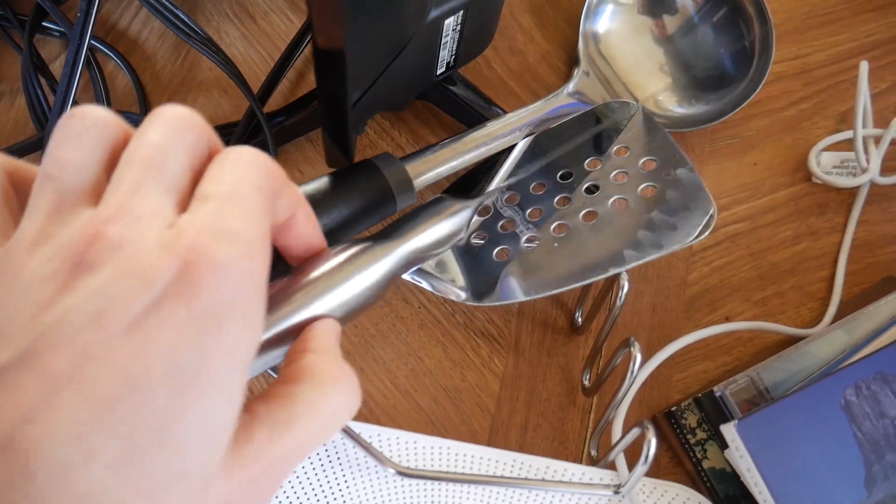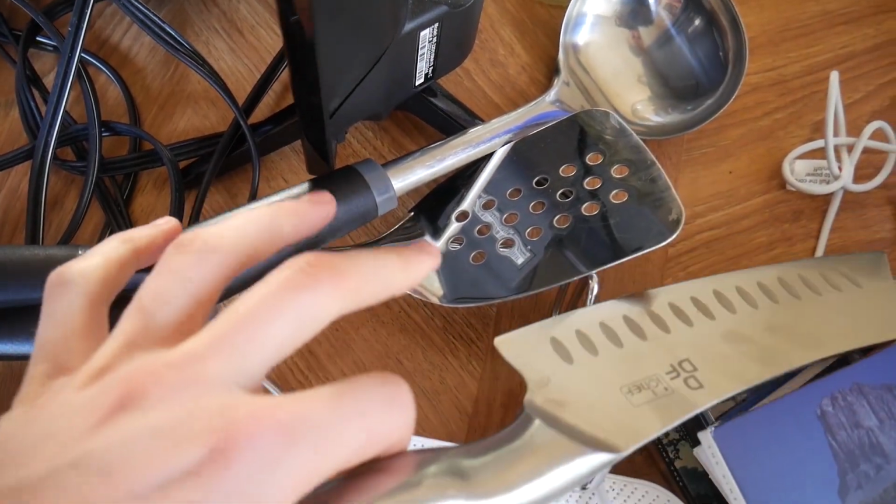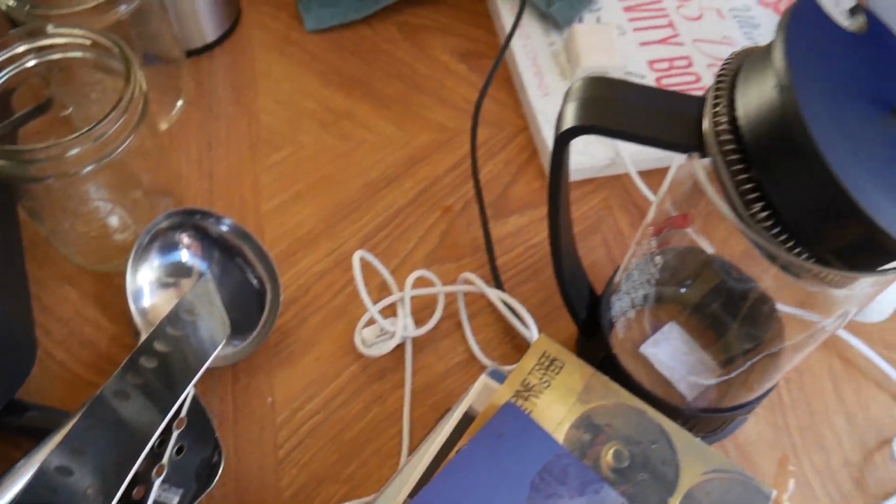We got some different knives. I bought a kitchen knife, a chef's knife. Literally all you need to prep is a chef knife. Bought that off Amazon for about 12 bucks, I think. And going on here, once again, there's some stuff in there, but I think we already covered that.